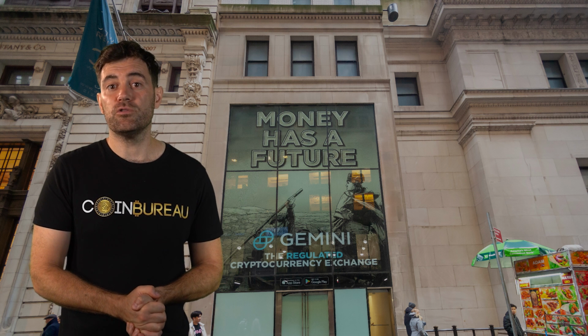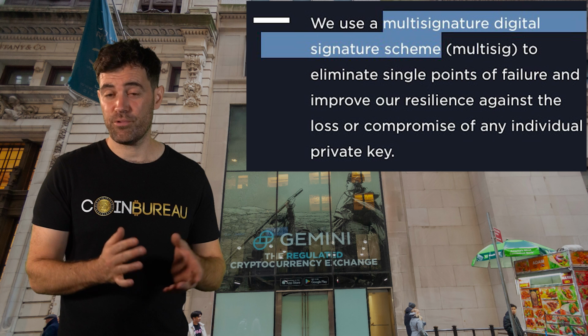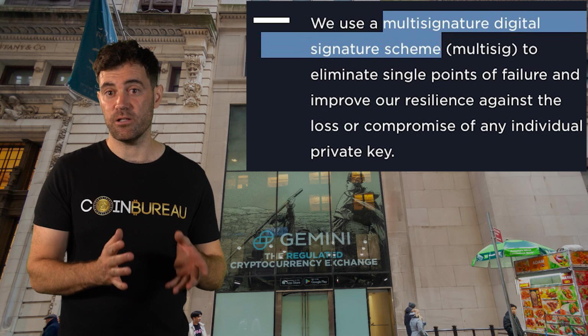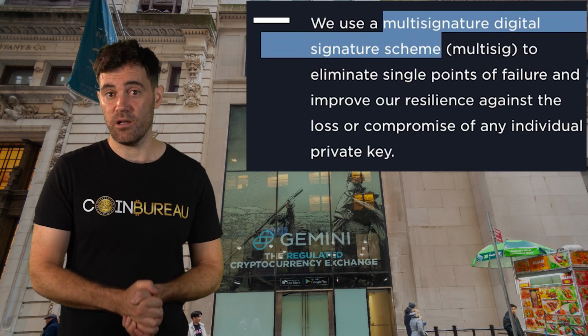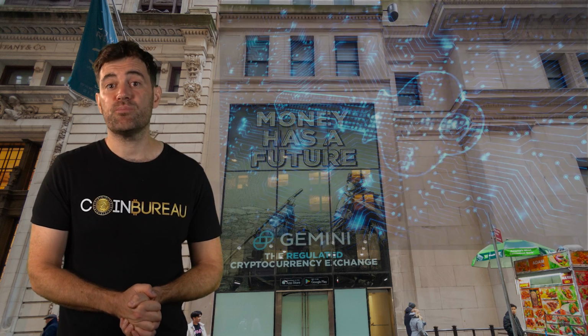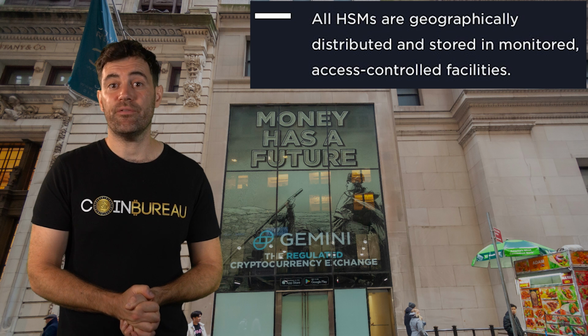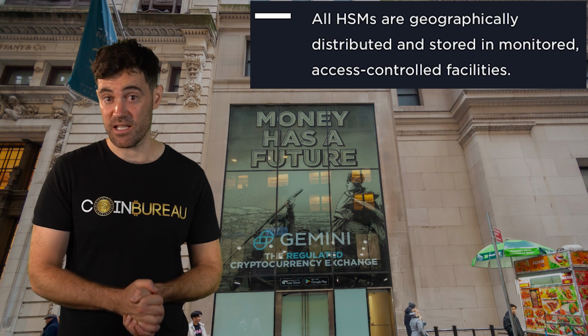In terms of cold storage management, Gemini uses multi-signature wallets. That's a pretty good move as it helps eliminate single points of failure and improves the exchange's resilience against the loss or compromise of any individual private key. Those private keys are also stored in different locations around the world and monitored in access-controlled facilities.